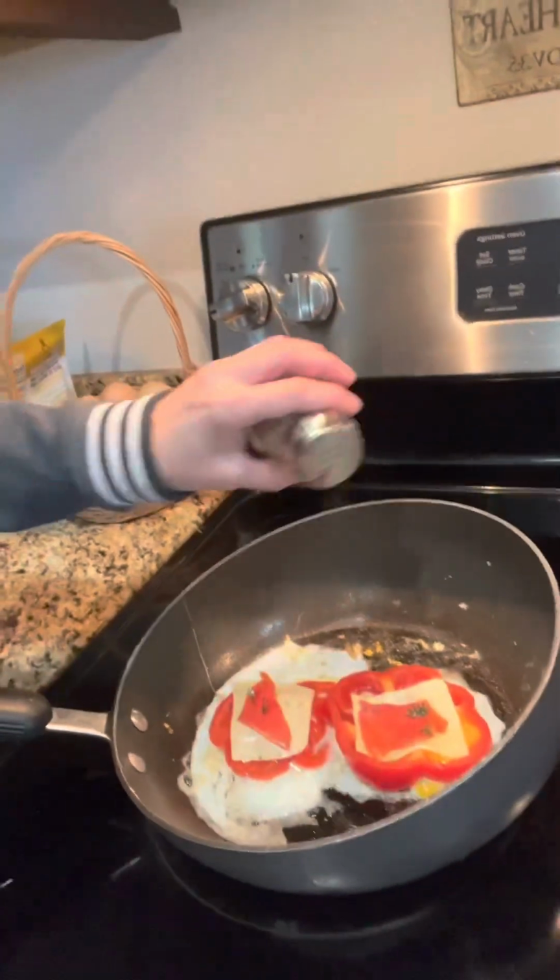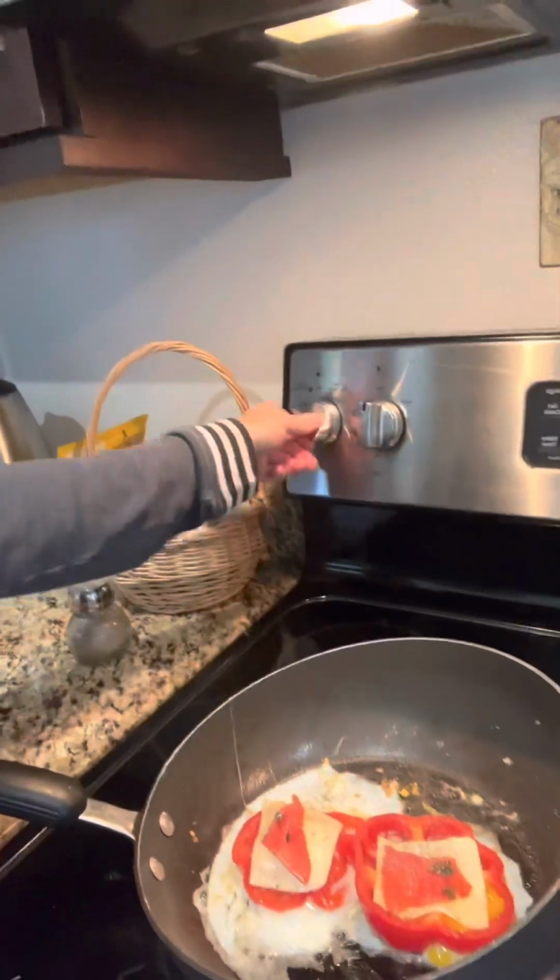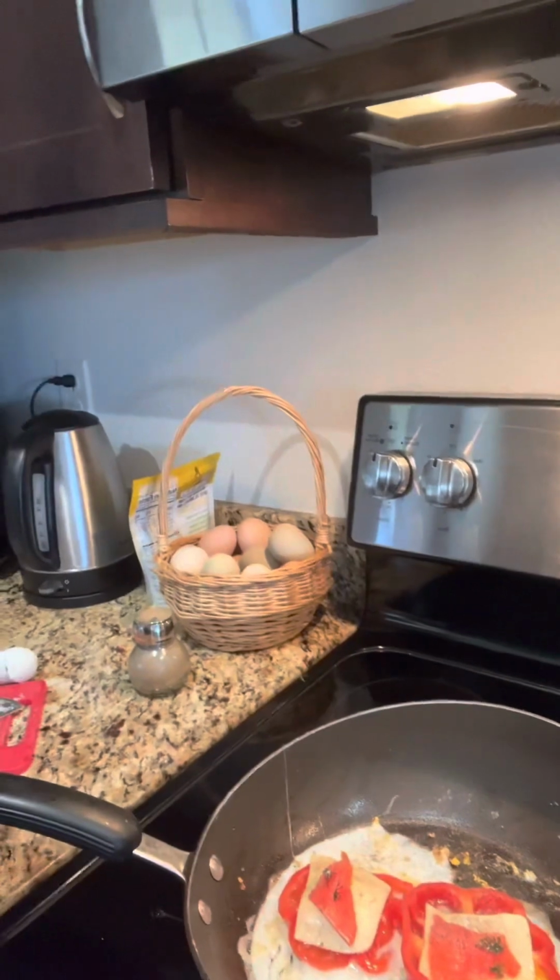I'm so sorry. All right, I'm gonna add a little pepper here on top, and I'm gonna shut the heat off just so that my yolk doesn't get hard.